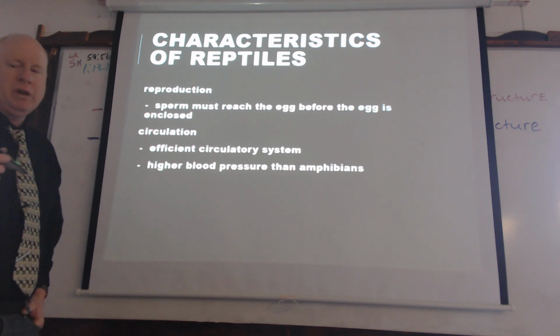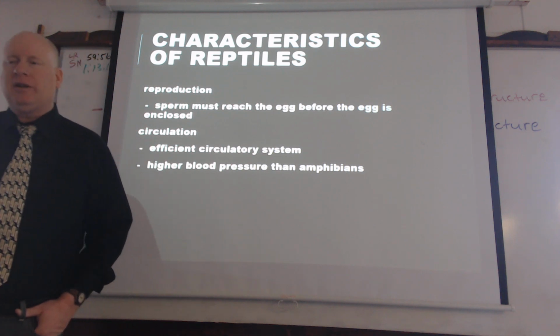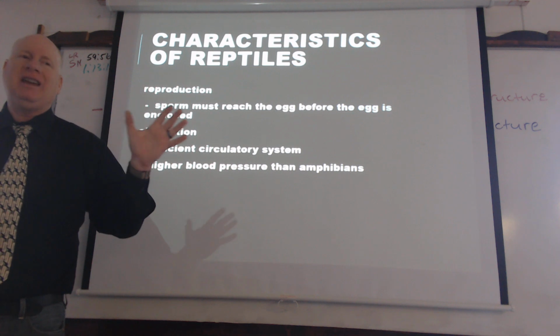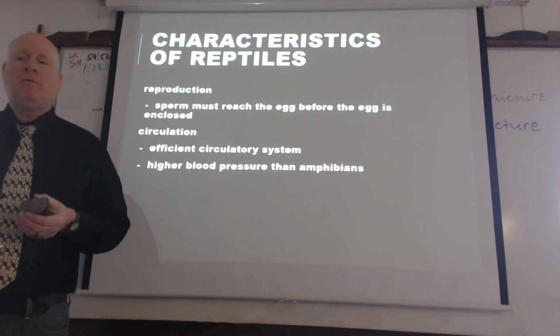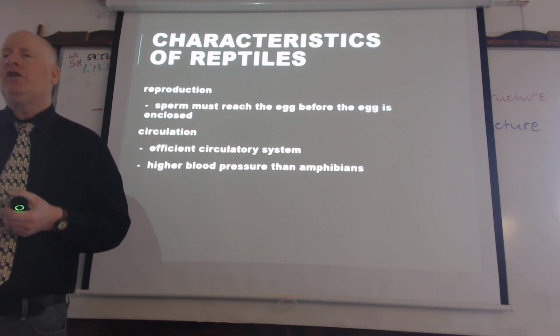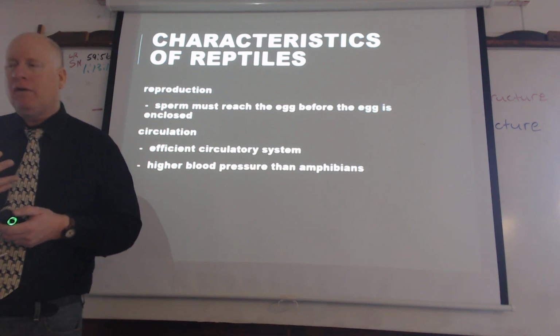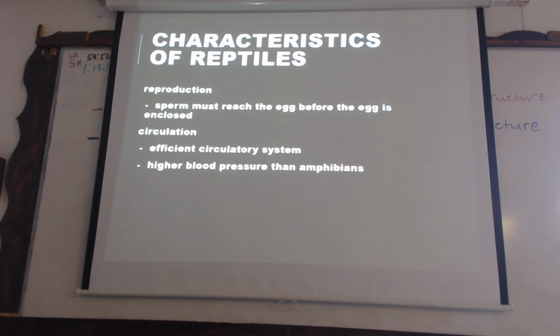Now, typically, when we think high blood pressure, for mammals and humans, we think that is bad. But in this case, it's not, because it just makes it work more efficiently. Because in humans, when we're talking about high blood pressure, chances are we're referring to the heart actually working harder than it actually needs to. Because you also have to take into account endothermic or ectothermic reptiles. Are they endothermic or ectothermic?